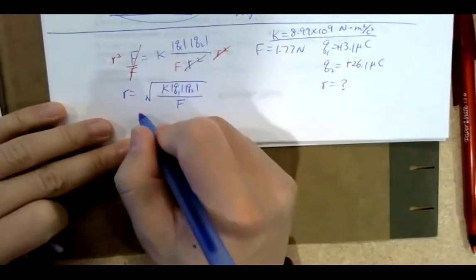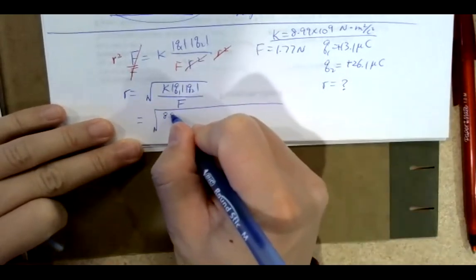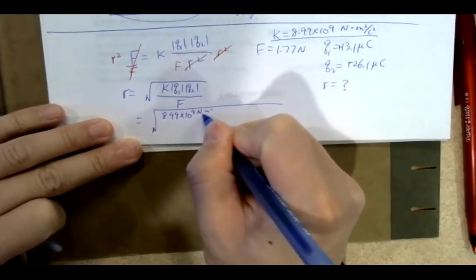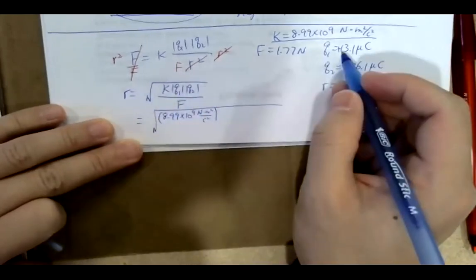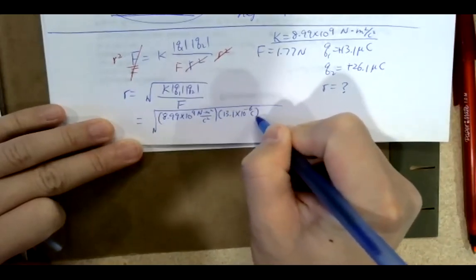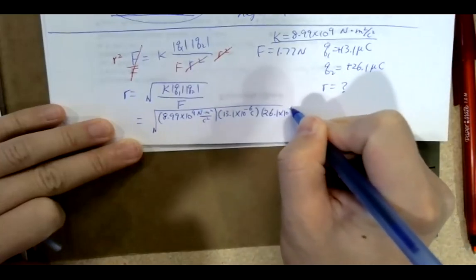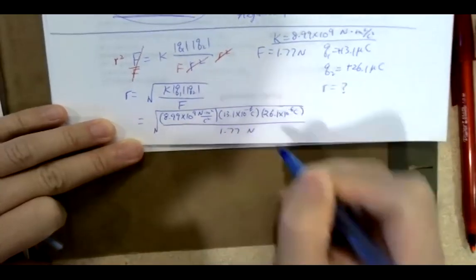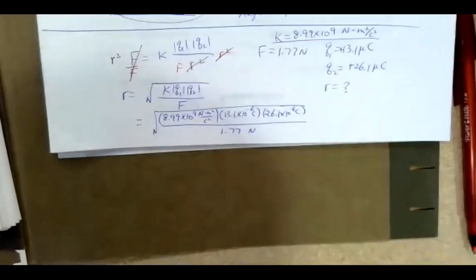Then you just plug in the numbers. 8.99 times 10 to the 9th newton meter squared over coulomb squared. Now Q1 is positive, so the absolute value of positive will be 13.1 times 10 to the minus 6. Q2 is also positive, so 26.1 times 10 to the minus 6 coulombs. Divide by the 1.77 newtons.